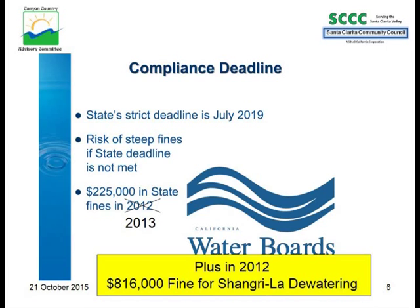But what they don't really talk about is that out of that $225,000 fine, $97,000 of it was returned to the city to be used on a project to retrofit a parking lot with permeable concrete. So it's not as if the whole $225,000 went to where it was going.